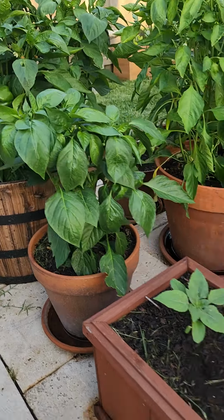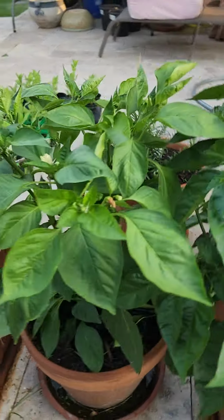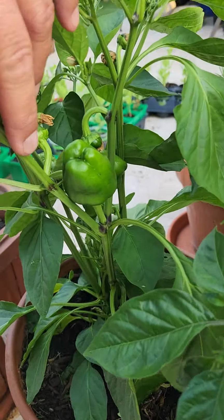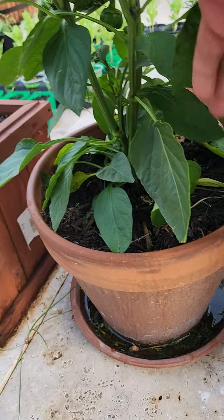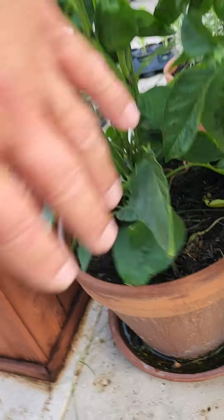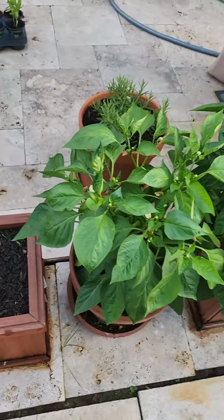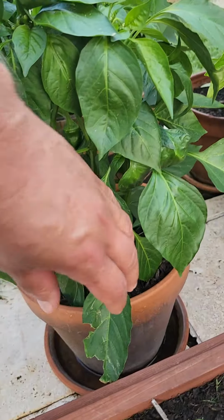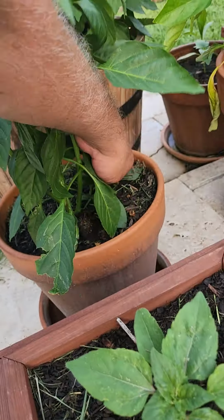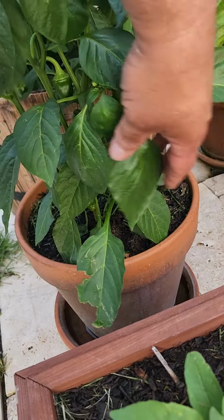Bell peppers. These are bell peppers also. So you got plenty of bell peppers coming up on these. Oh, what is these, red or yellow? I'm not quite sure. We'll find out. They're either green or red or yellow. Same thing here. These are green bell peppers.